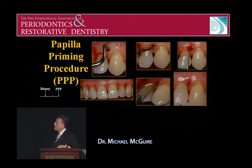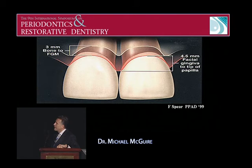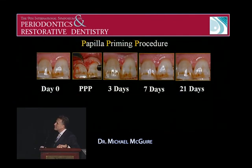So we developed what we call the papilla priming procedure. It's just a controlled surgical insult that allows us to go in and cause swelling. It also gives us access to all of the components of the papilla, to the bone, to the periosteum, to the connective tissue. And if you look and see what happens, here is the papilla priming. At 3 days, you see it's swollen. At 7 days, it's beginning to mature, but it's still swollen. And at 21 days it's all back to where it was.